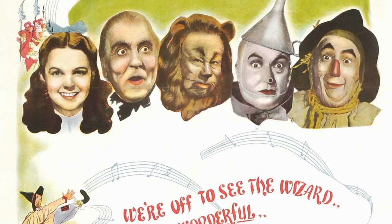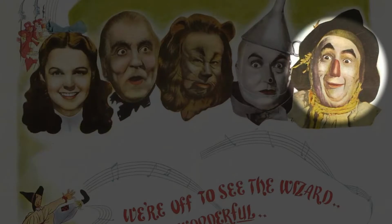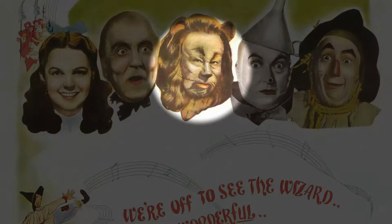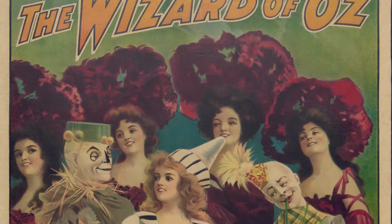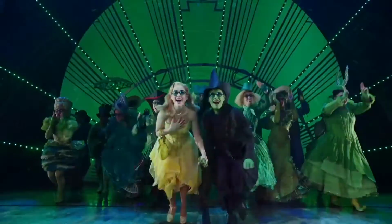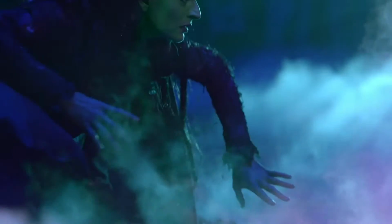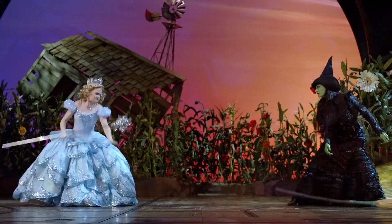The movie came out in 1939 and featured Judy Garland, Ray Bolger, Jack Haley, and Bert Lahr. It was nominated for 6 Academy Awards, including Best Picture and Best Visual Effects. Since then, it has inspired numerous spin-offs, including books, cartoons, and 2 Tony Award-winning musicals, Wicked and The Wiz, which was later adapted into a movie featuring Michael Jackson.